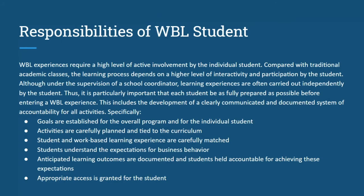So, work-based learning experience requires a high level of active involvement by the individual student. Compared with the traditional academic classes, the learning process depends on a higher level of interaction and participation by the student. Although the supervision is under the school coordinator, learning experiences are often carried out independently by the student. That is why it is particularly important that each student be as fully prepared as possible before entering a work-based learning experience.